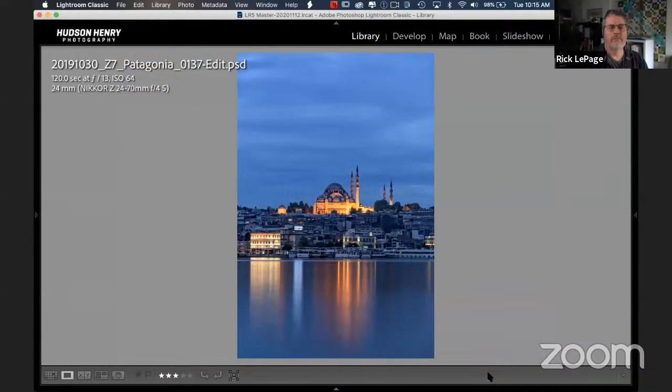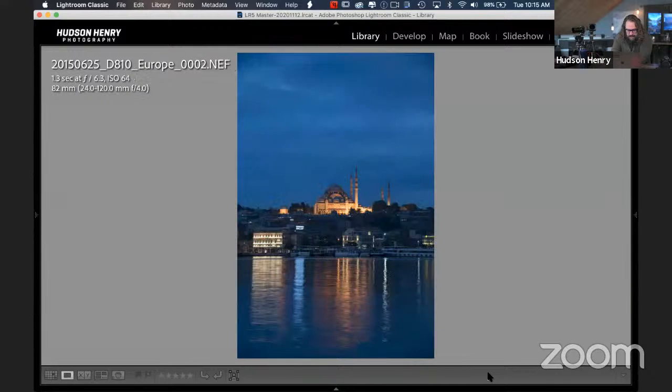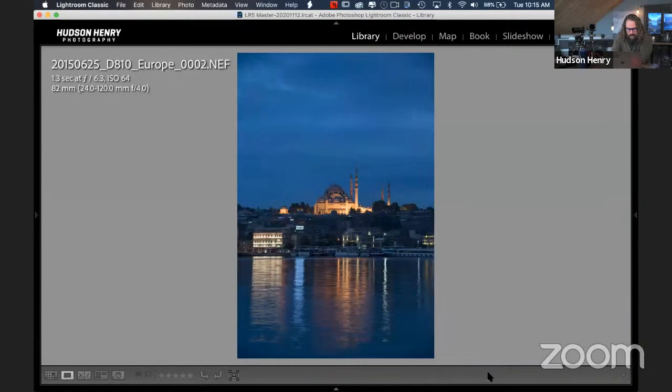Yeah. Here's one of a mosque on the Bosphorus River in Istanbul, where the river was really whipped up and wavelets were disrupting that reflection. And so by slapping a little neutral density on and dropping down to 30 seconds, all of a sudden, I really like the way the reflection is across the water. Just more interesting to me.